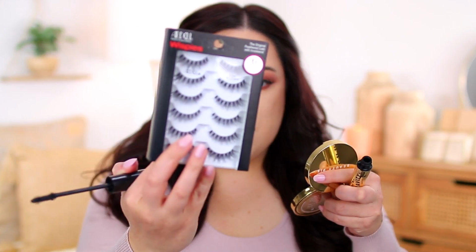Not that there's anything wrong with really heavy lashes. I do like dramatic lashes too, but for day-to-day wear, I've been loving the Ardell Demi Wispies. I got them out because I thought I was wearing them. That's what they look like.